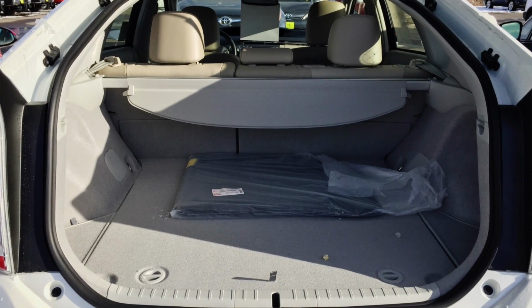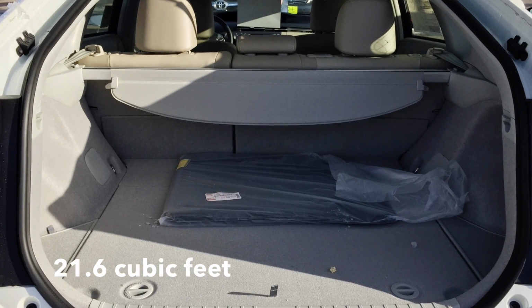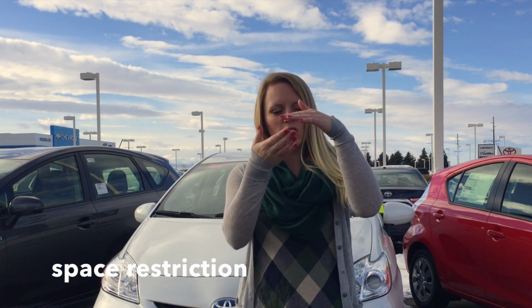We also have 21.6 cubic feet of cargo room, which is comparable to a lot of small SUVs. And with seats that lay completely flat, again, a lot of people are so surprised by how much room this car actually has. Cons of the Prius Liftback would simply be that because of the teardrop shape, we have a little less room for luggage in the back, including dog crates or anything a little bit taller.